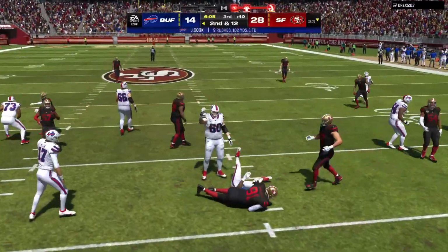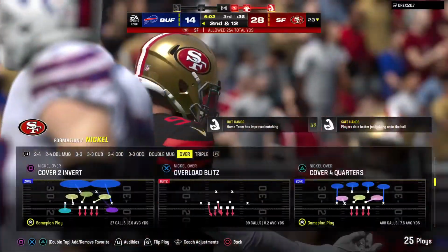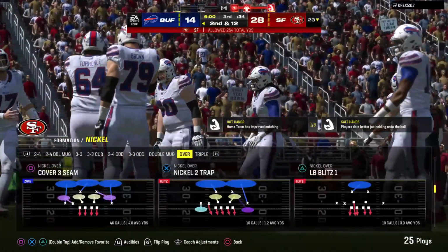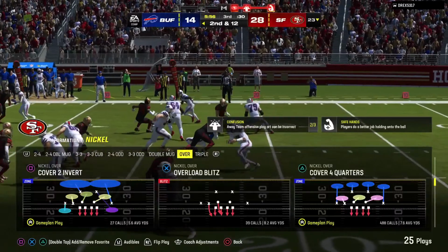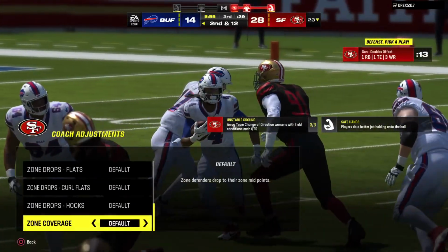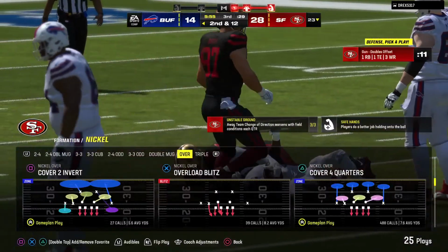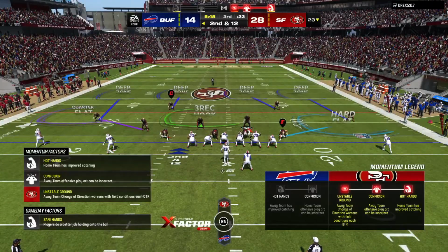Beginning this series with a handoff to Cook. And maybe a measure of revenge there. He's had his way in this one, but this time they get him behind the line. The former first-round pick, Eric Armstead, the one who got in there to make that play. First play of the drive goes the wrong way. Here's 2nd and 12.